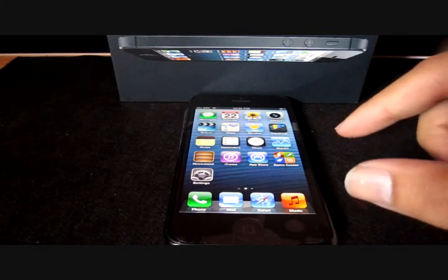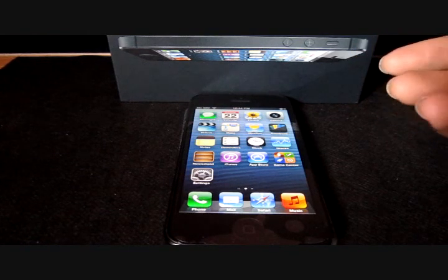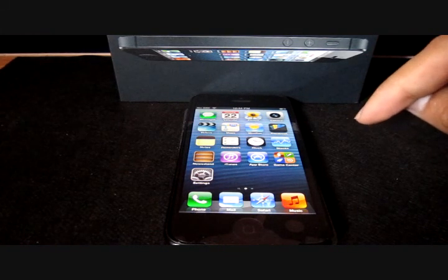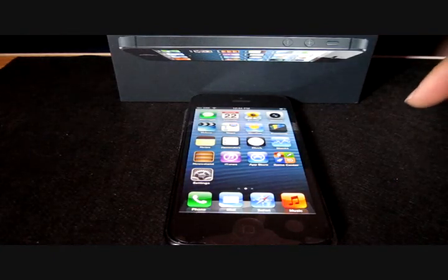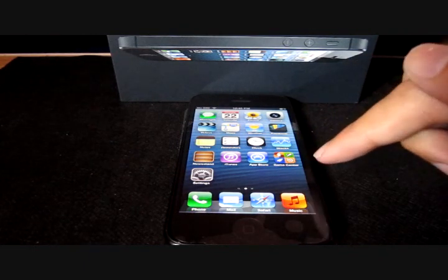I honestly think the phone looks awesome. It's very nice to hold. It's actually a lot nicer to hold compared to the previous phone. It might be because I just kind of feel safer holding it because it has an aluminum back now. So if I drop it, I'm not afraid that it's gonna break and I'm gonna have to spend another $100 getting it repaired. So let's take a look at some of the new additions that were added in iOS 6.